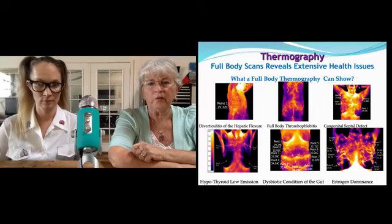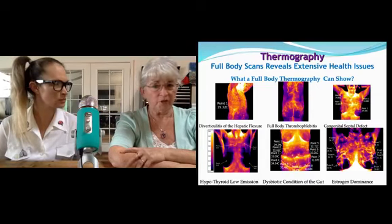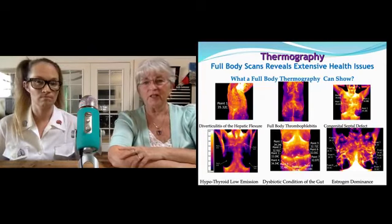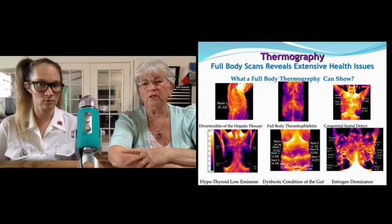The next one down on the bottom left is someone whose thyroid is so dysfunctional that her emission levels are way, way too low. And when I told this patient, I've never seen anybody as cold as you are, I think your thyroid's not functioning, she said, I don't have a thyroid. I had it removed. She had thyroid cancer, and they removed her thyroid. So you can see that the emission levels, the amount of heat, is really affected by things like that.